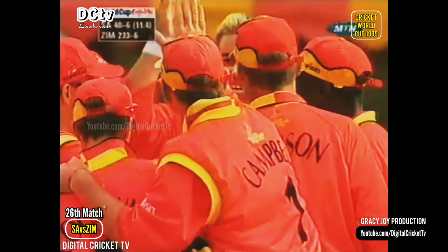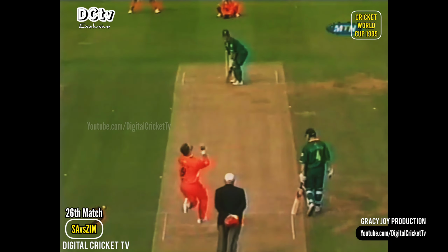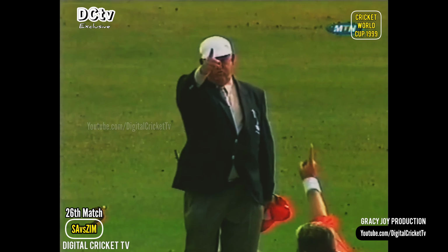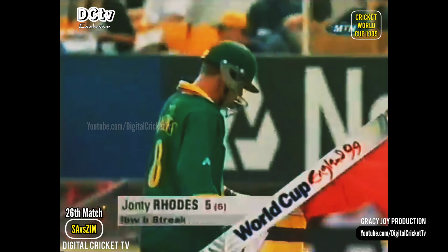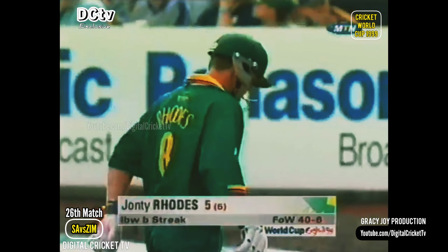It's excellent bowling by Heath Streak. Full length, straight, Rhodes goes back, dead straight, beats him for pace, just late on the shot, plumb in front of the stumps, and that ball would have knocked out middle stump. Umpire Shepherd puffs his cheeks, and Jonty Rhodes out for five, and South Africa 40 for six.